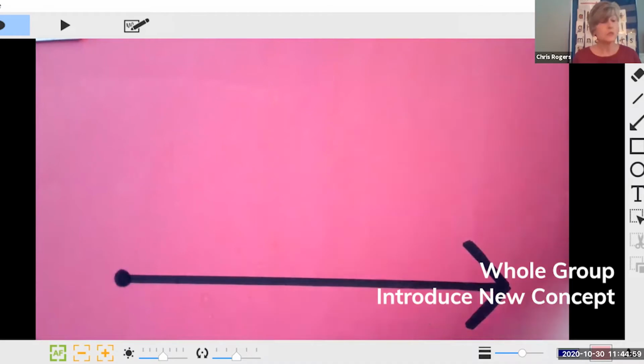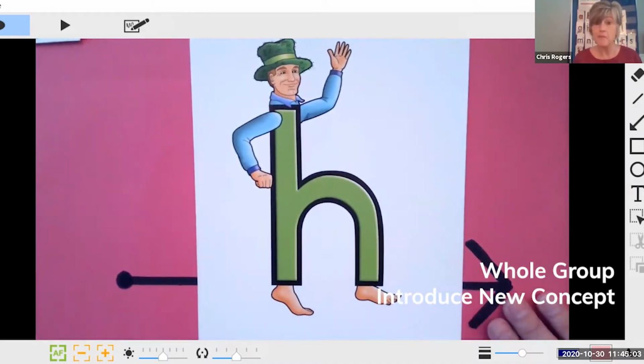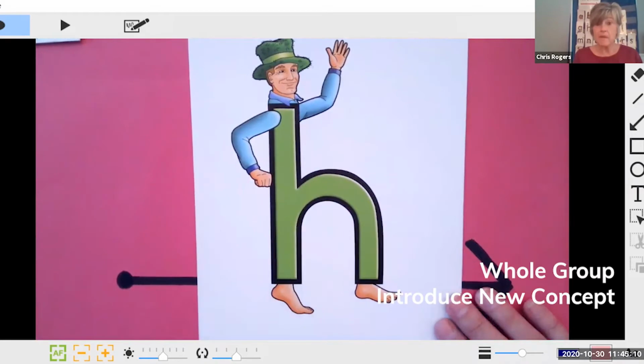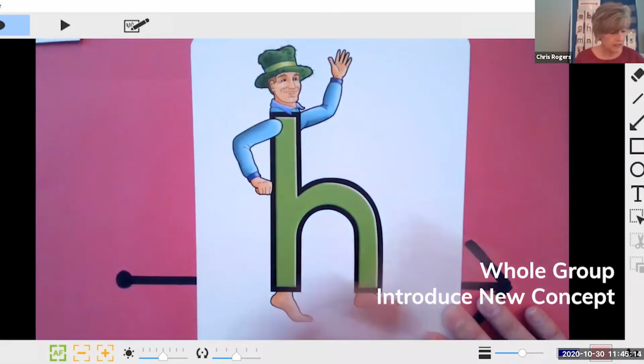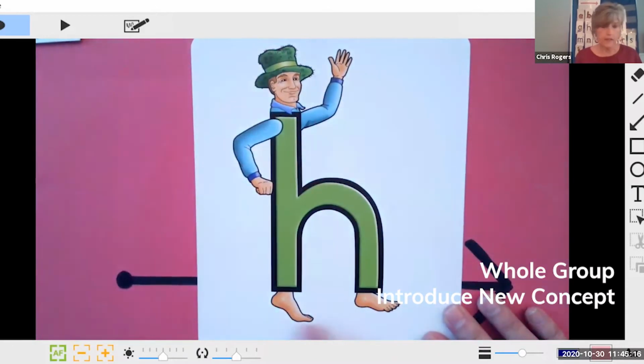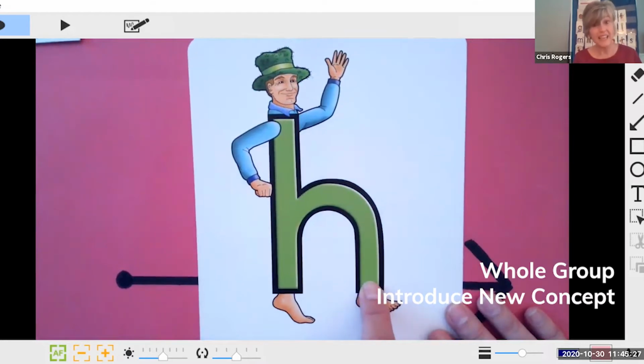All right, I want you to meet another friend today. This friend is one of my favorite friends in Letterland. This man is Harry Hatman. Can you say hello to Harry Hatman? Hi, Harry Hatman. Look at him. He's got his head on top with his hat, and it looks a little hairy up there. And he doesn't even wear shoes, but he's waving at us saying, hello, friends. This is Harry Hatman. And when we see Harry Hatman, we know that everybody else can't see him hiding.